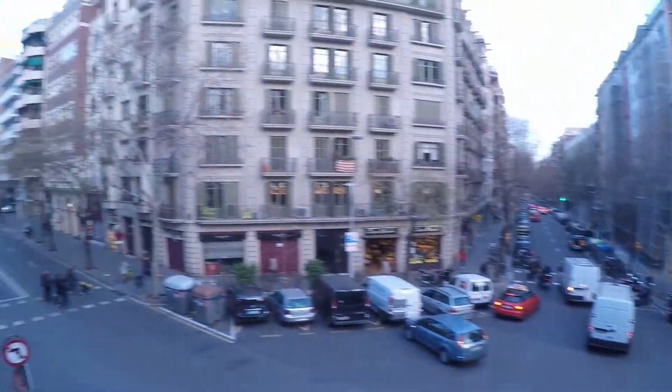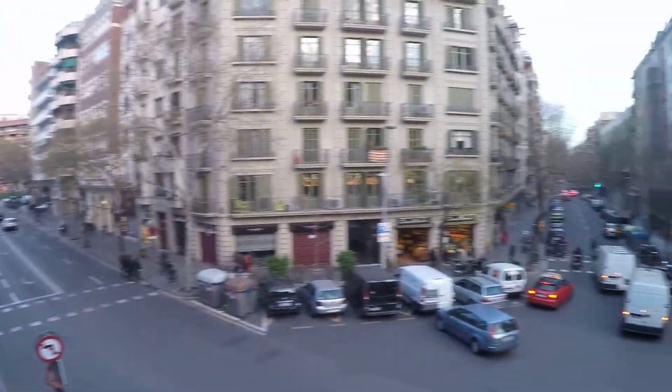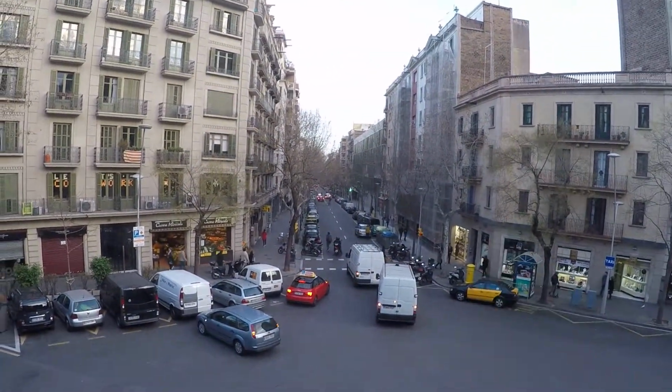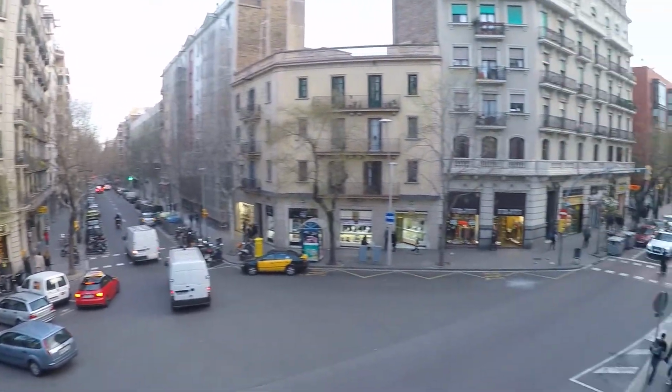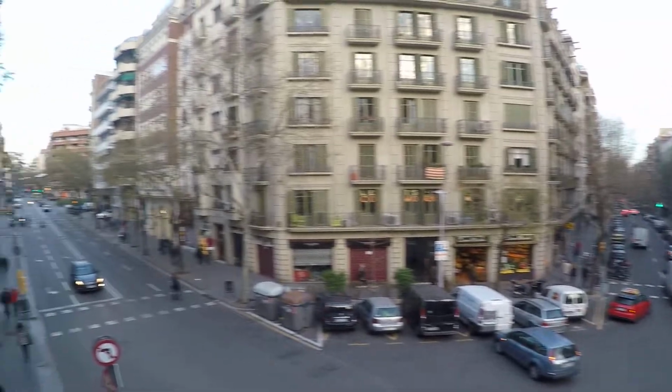So this is street Travessera Gracia, and if we go straight ahead we will get to downtown. So this is Gracia.